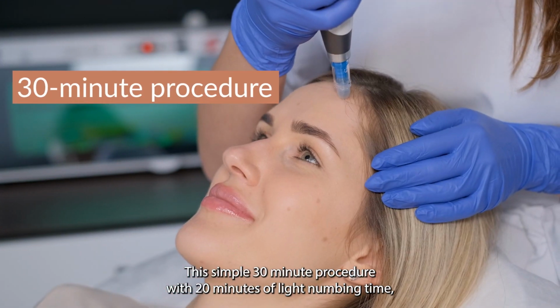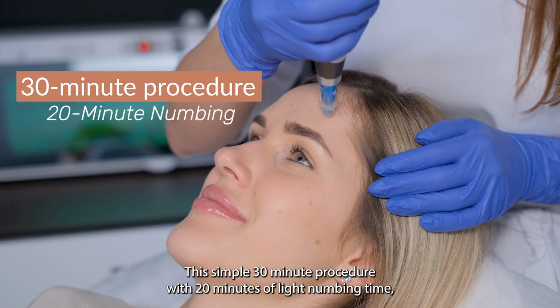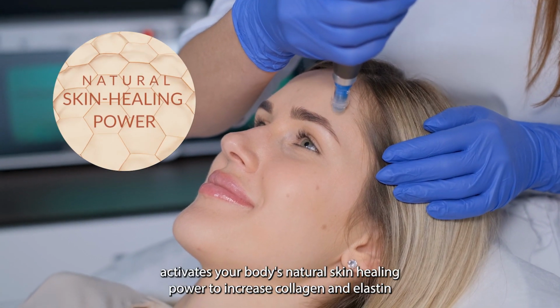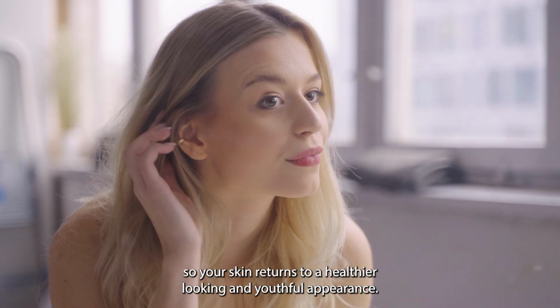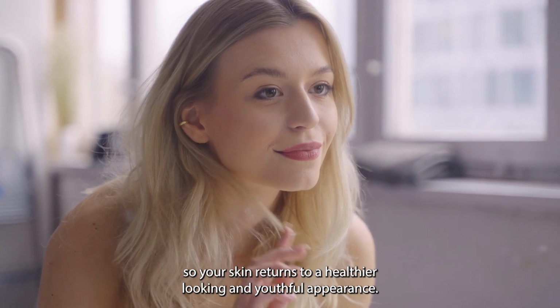This simple 30-minute procedure with 20 minutes of light numbing time activates your body's natural skin healing power to increase collagen and elastin so your skin returns to a healthier looking and youthful appearance.